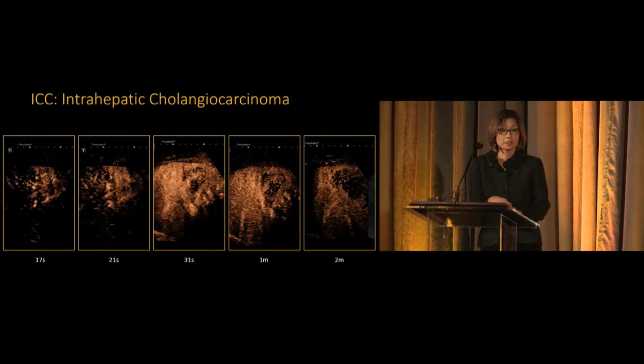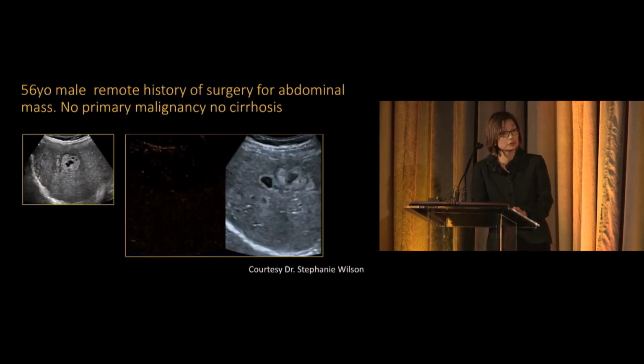So this is a cholangiocarcinoma case with a heterogeneous arterial phase hyperenhancement, and by 30 seconds, it's already washing out. And you can see at 1 minute, 2 minutes, it becomes really marked washout. So that's how we differentiate HCC versus cholangiocarcinoma in contrast-enhanced ultrasound.